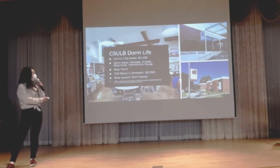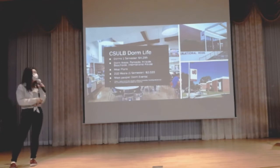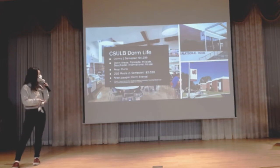This dorm is near something we call a traffic circle. So at the traffic circle, there's a lot of grocery stores and also restaurants. That's why a lot of people choose to live at beachside. And because beachside is off campus, the school does offer a shuttle that's free for students who live at beachside. So you can go to and from the dorm during their hours.